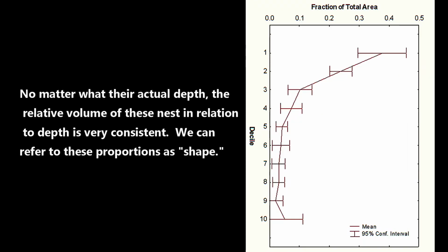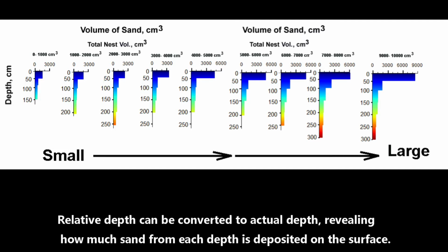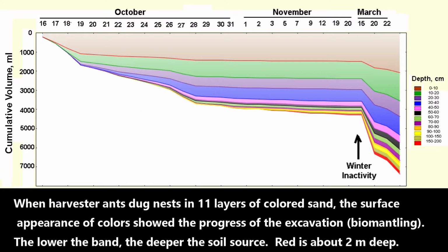No matter what their actual depth, the relative volume of these nests in relation to depth is very consistent. We can refer to these proportions as their shape. Relative depth can be converted to actual depth, revealing how much sand from each depth is deposited on the surface. Larger nests bring soil from deeper, shown as yellow to red, to the surface. However, the largest volume always comes from the upper parts of the nest, the blue and aqua.